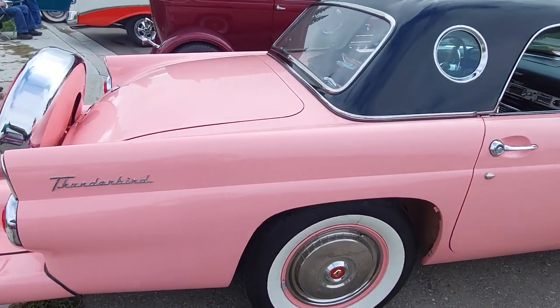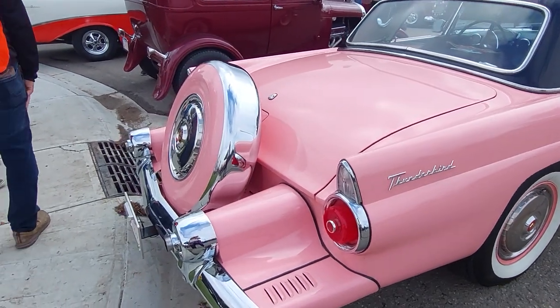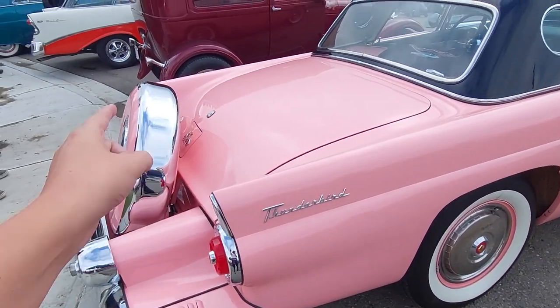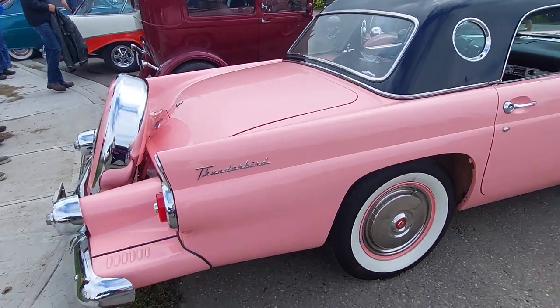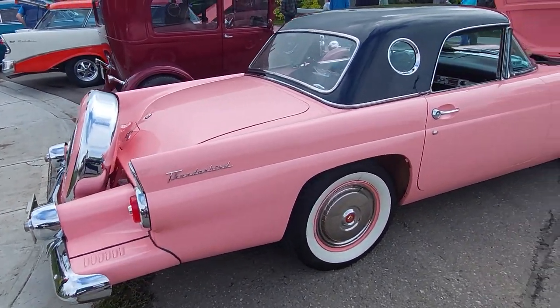Now, the reason how I know this is a 55 or 56 is that it's got a Continental kit, because that's where your spare tire went on these cars. When they went to 57, they extended the trunks out so you can put the spare tire in the trunk. So that's how you can tell at least a 57 apart from a 56 and 55. Very nice cars.